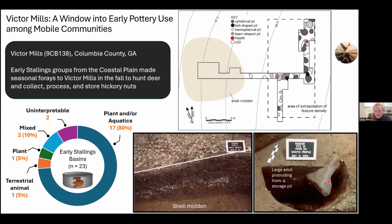And you'll see here, we even found this really large anvil laying right on top of one of these potential storage pits. And I also want to speak to the shell midden that's at this site. So there is a small shell midden here, but it doesn't look really compact, and it doesn't look heavily used. So it looks like this is the discard of daily meals.